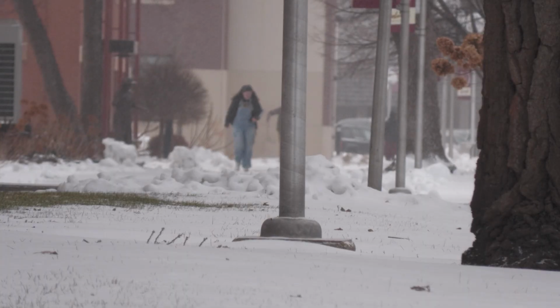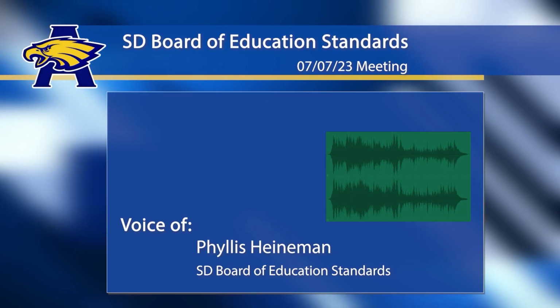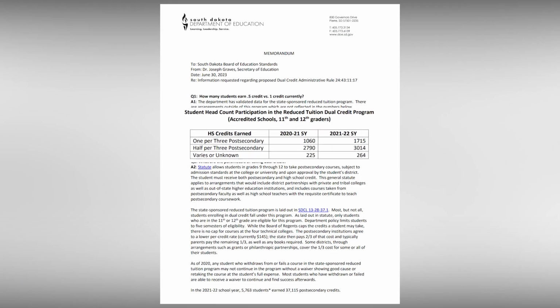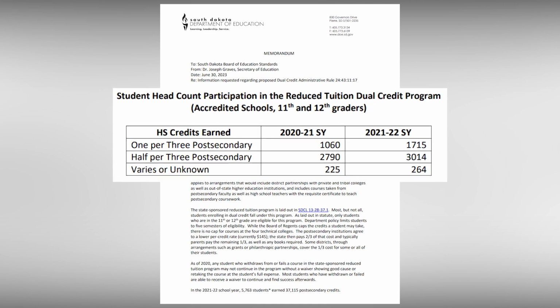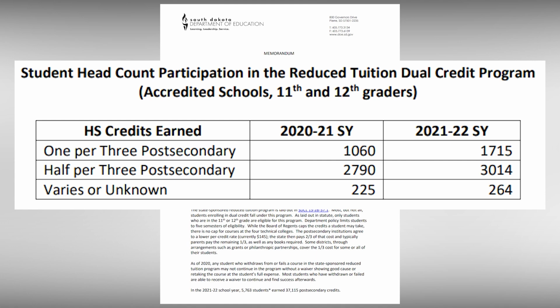Supporters of the idea cite different reasons, one being that the content doesn't always match in high school and college classes. That's been kind of the issue for a lot of the districts, that they didn't feel that perhaps the college course, whether it was maybe English, included both literature and composition as theirs did. So I know that's a concern across some districts. Also, more students in South Dakota currently earn a half high school credit for a dual credit class. In fact, it's about 3,000 compared to 1,700, according to the Education Department.